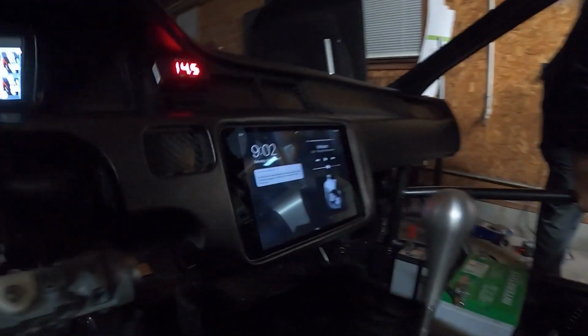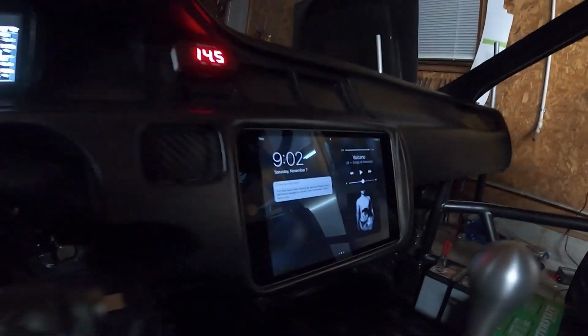Always, when I'm racing, I'll leave it on. There you go. I know who's coming up behind me. And it charges the radio. That's so awesome.